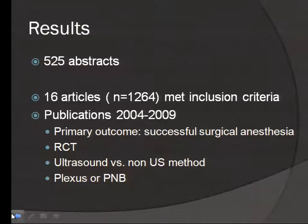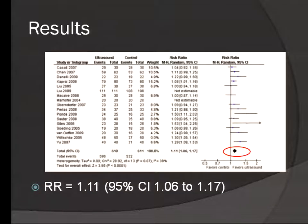Their primary outcome was successful surgical anesthesia. So they only selected randomized controlled trials that were reporting surgical anesthesia. So it was quite a strict criteria, and that meant that the block had to be sufficient for surgery without general anesthesia or without a supplemental block. They only compared ultrasound versus non-ultrasound method. They did not include any of the combined techniques, and they only included trials that referred to plexus blocks or peripheral nerve blocks.